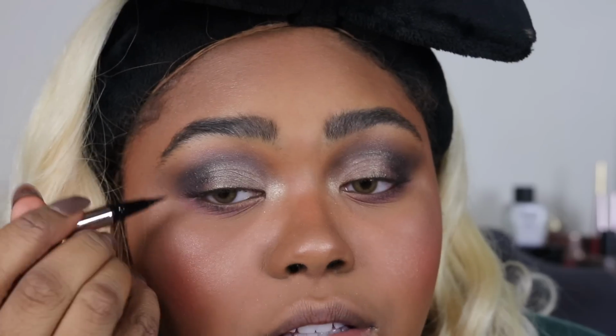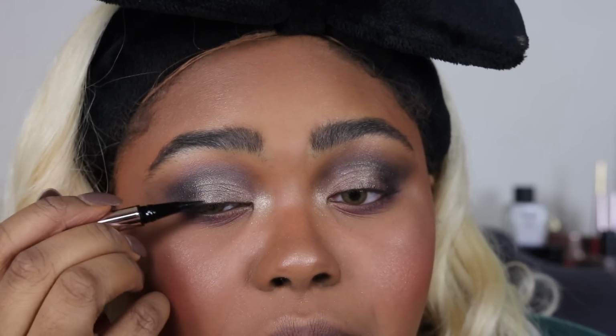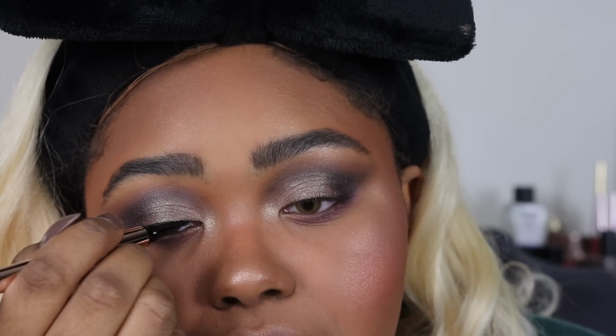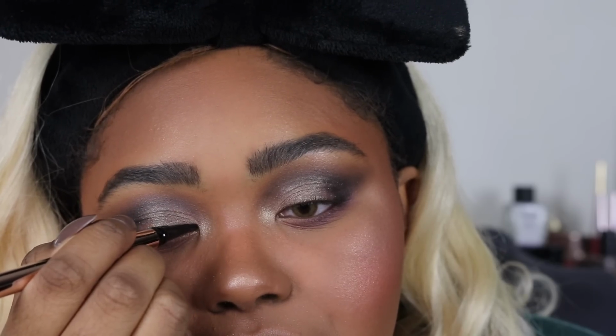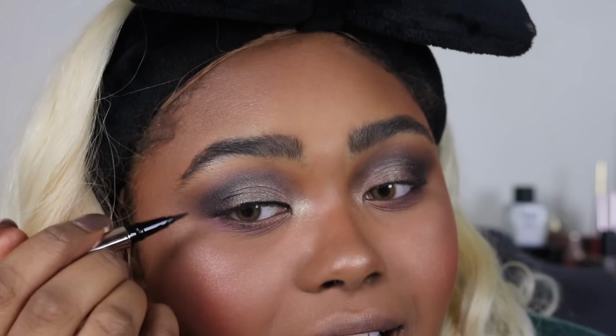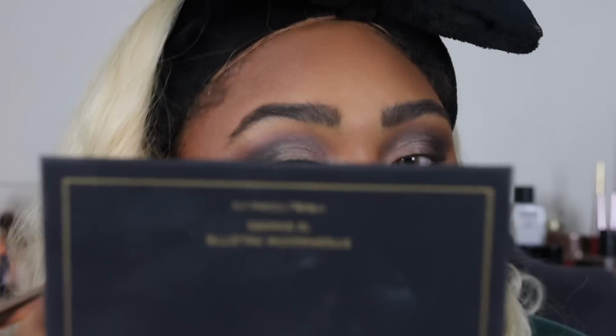The Lollipop liner in black, so we're gonna try that. I don't want to put a huge wing because I forgot I have a mascara to try, so I was gonna say I'll put a huge wing on it to distract from this catastrophe that is my eye makeup. Okay, so the felt tip is a little stiffer than I'm used to, but I actually don't mind that. I actually kind of like this.